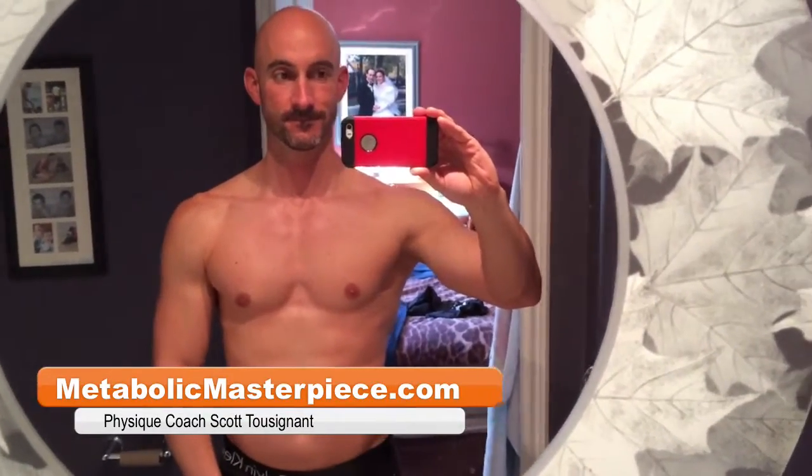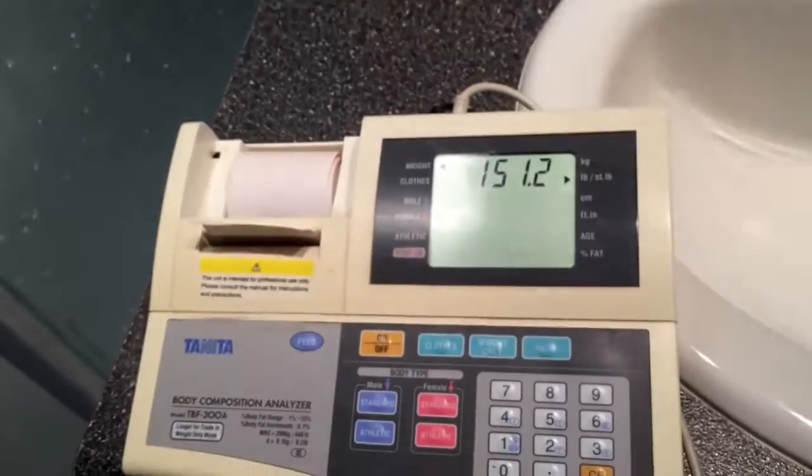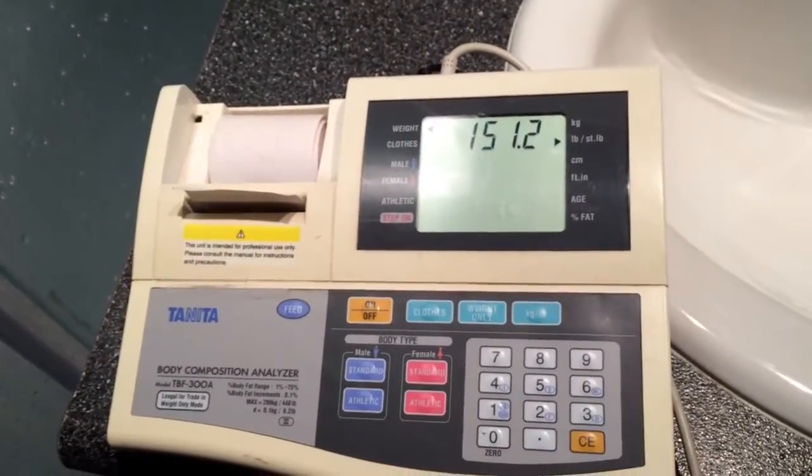Scott Tuzina, MetabolicMasterpiece.com, here with a progress update. I'm now 5 weeks into this 8-week cutting phase and things are going exceptionally well. I'm down another 1.4 pounds this week, so right on track, exactly where I want to be. I'm down 8 pounds in the past 5 weeks, seeing some more depth in the upper 4 abs here, but still carrying fat around the lower belly, the love handles, and the lower back.